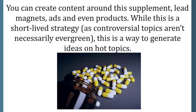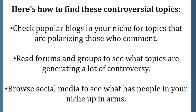While this is a short-lived strategy, as controversial topics aren't necessarily evergreen, this is a way to generate ideas on hot topics. Here's how to find these controversial topics. Check popular blogs in your niche for topics that are polarizing those who comment. Read forums and groups to see what topics are generating a lot of controversy. And browse social media to see what has people in your niche up in arms.